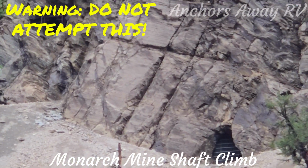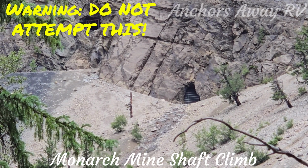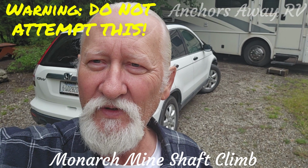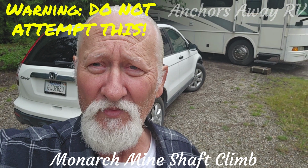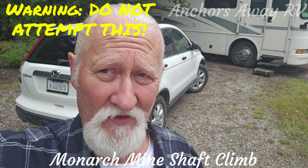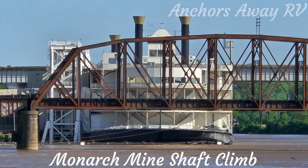But it's pretty steep and it's quite wet at the moment, so I'm not that keen, to be honest. But I'll put up a couple of images of the mine shafts, so if you are in Monarch, maybe you could stretch your legs and head up off the campground into the mountains. We are on the way.